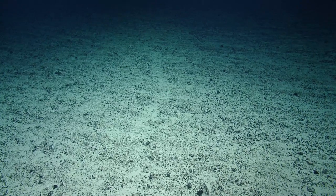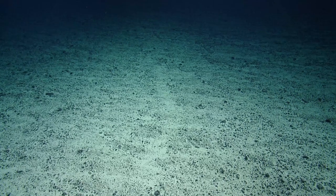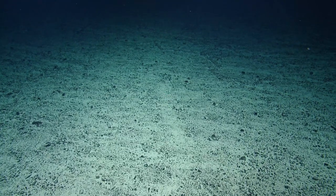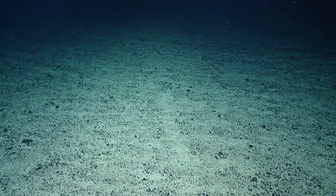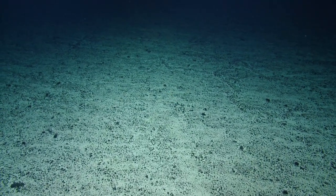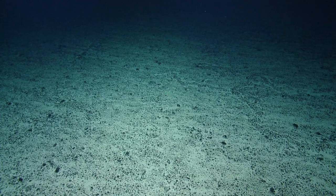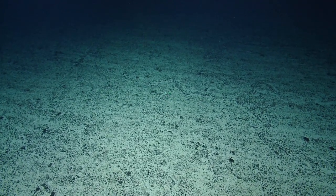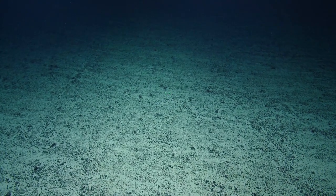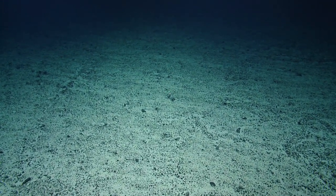So we do have some questions from the chat. Thank goodness. What does the wavy bottom indicate? That's a great question. Those are ripples, and they form as a consequence of the sediment being moved by the current. The sediment piles up on the up-current side, gets too tall, and falls down the down-current side, and it builds these little ripples. By measuring the height and the spacing between the ripples, you can say something about current speed. Wow. That's super neat.